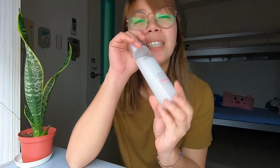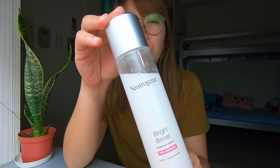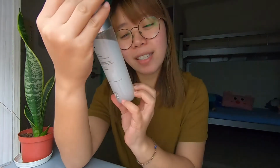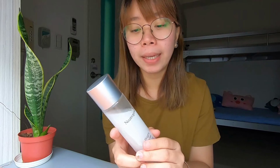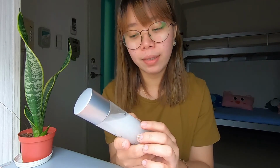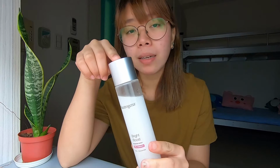So this is the Neutrogena Bright Boost lotion. This is a treatment lotion and this is a pre-essence. So far the reviews are okay naman, and I was so excited to show you what's gonna be the result of this product on my skin in 7 days. I'm gonna be honest with you guys.